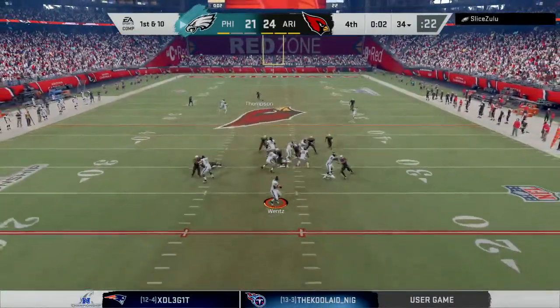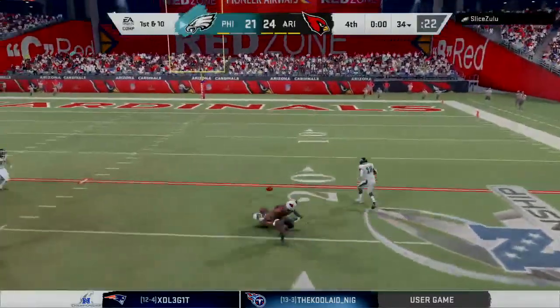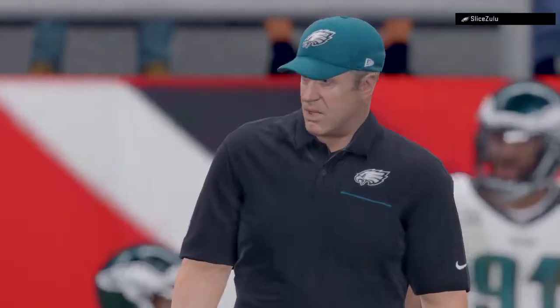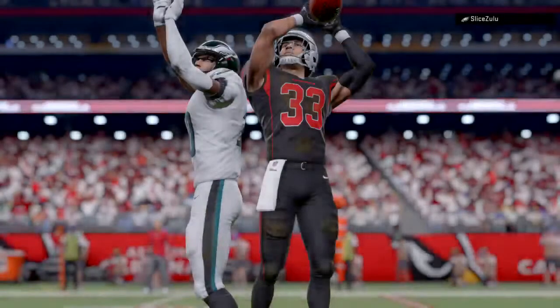One final try now for Wentz. Now a desperation throw deep downfield. And it's incomplete. So their final drive comes up empty. And with that, the ball game is over. And they get to hoist the Halas Trophy. Unbelievable victory. Moving on to the Super Bowl.